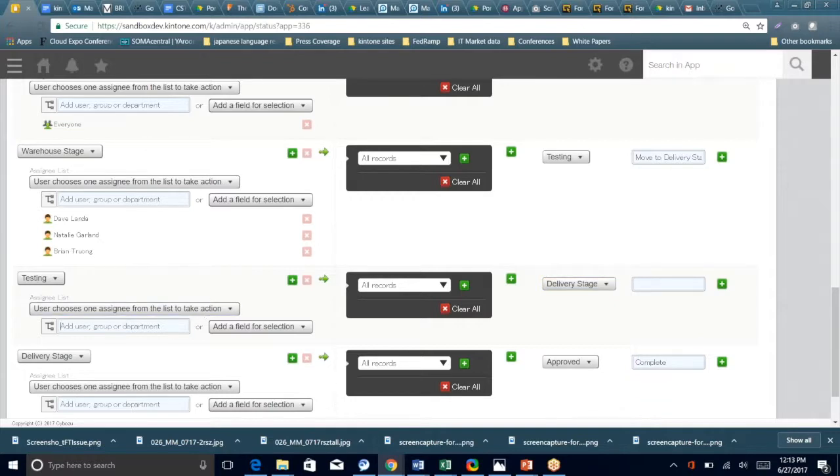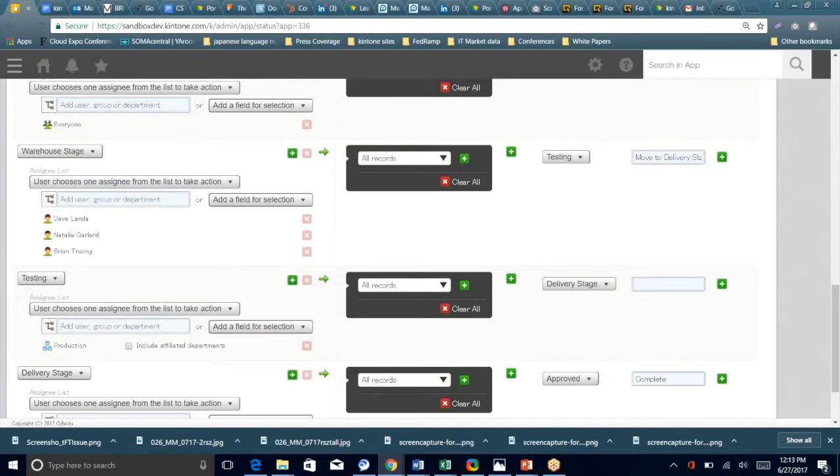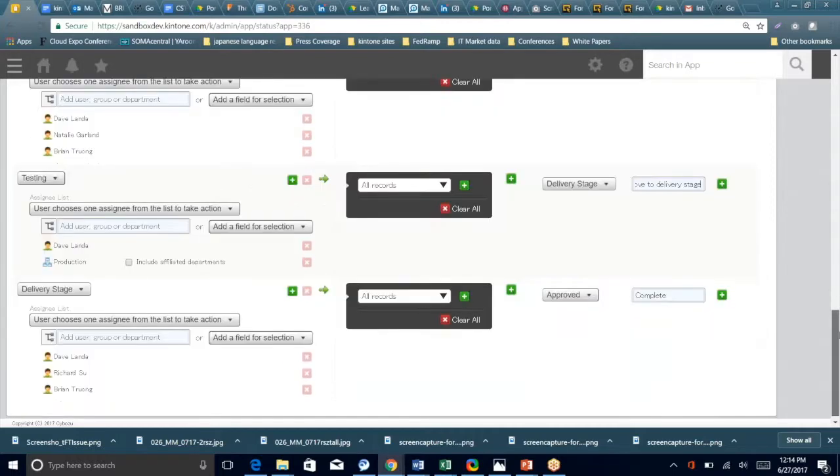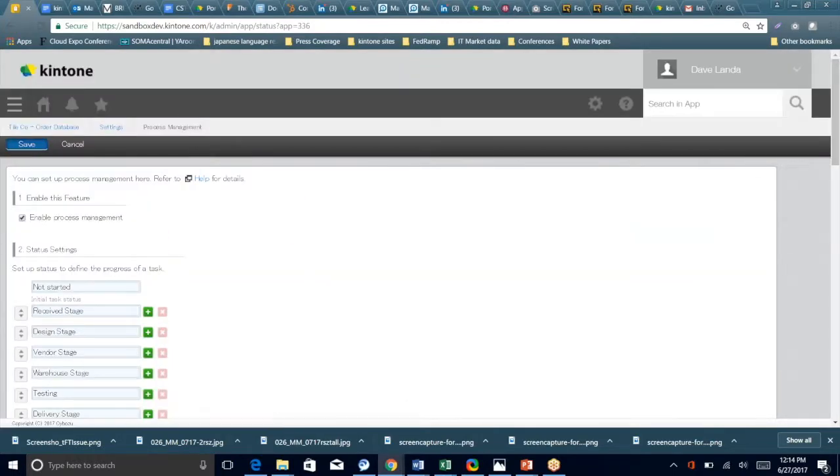I need to figure out who should be testing this. And this could be a group. It could be an individual. It could be a department. So let's see. Maybe I have production do the testing part. Maybe I also want to get one individual to have a look at that as well. Now you can also add affiliated departments if you'd like. You can also use fields to be more defined on that. But let's say here, this should change to move to testing stage, right? This is move to delivery stage. And so that's it. All I need to do then, again, is save.